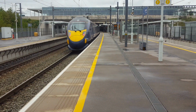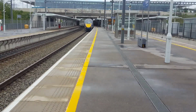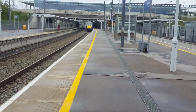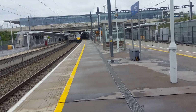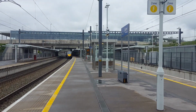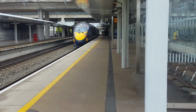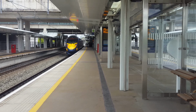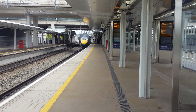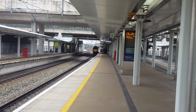Oh no, sorry. It's done the circle route to the Kent Circle, or whatever I want to call it. I'll call it whatever I want. I'll just call it the Javelin Kent Circle Southeast route, but it's going from London St Pancras to London St Pancras via Ramsgate and Dover Priory. There you go. Let's just say that. Okay, departing now is 395006 with the 1135 Southeastern High Speed service to London St Pancras International.